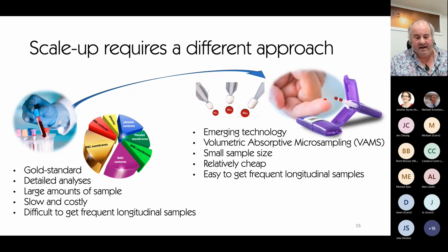be a real advantage, not just because it's very precise in the amount of volume that it absorbs, but because that porous plastic material doesn't disintegrate like the old-fashioned paper does for dried blood spots. So you can wash that and extract it multiple times, and you'll see why that's important as we go along.